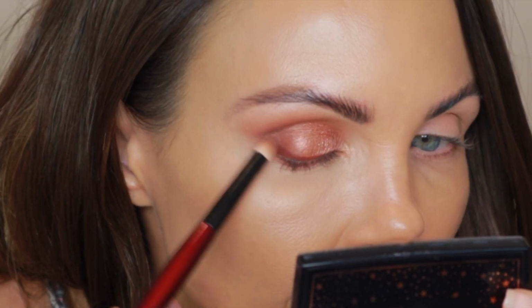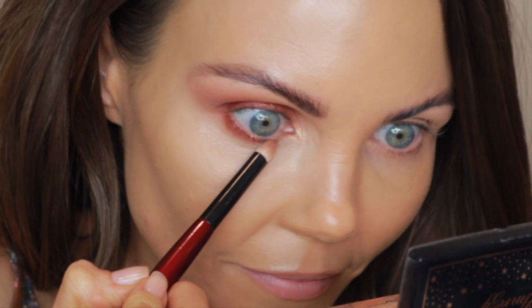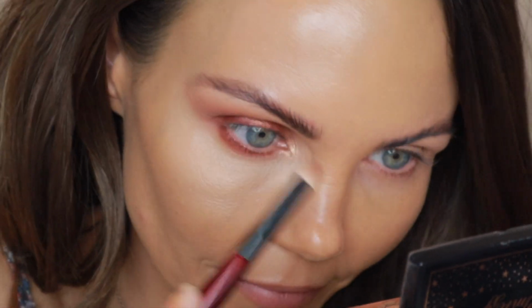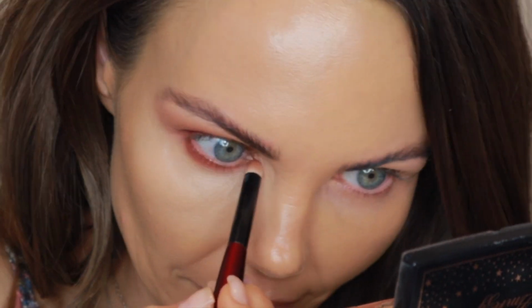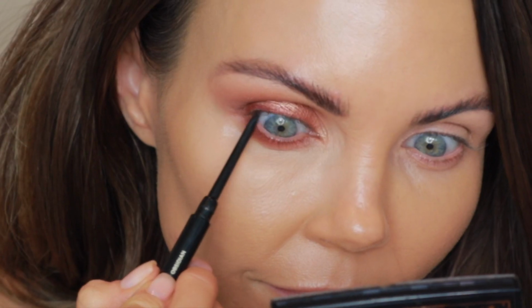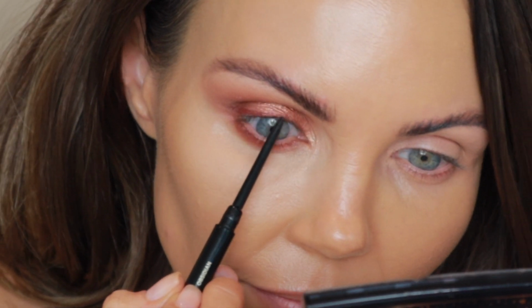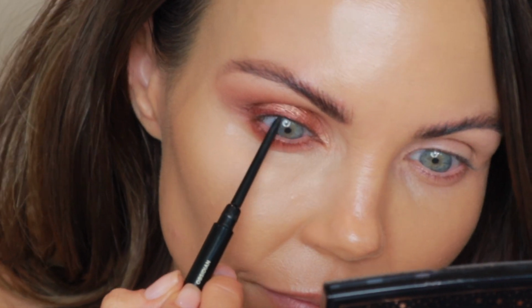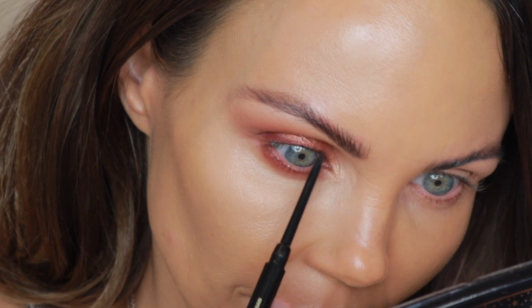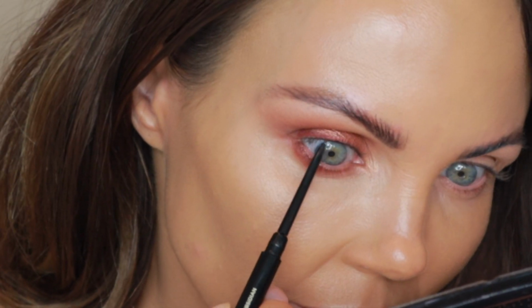Now taking a brush and going over that line just to make sure that it's nice and blended and everything is nice and smooth. Now I'm taking the Hourglass 1.5 mm eyeliner and I'm going to go up on my upper waterline and fill in any of those gaps. I really like this eyeliner pencil because it's really easy to get up into those hard to reach areas, and it's really, really small, and I really love this pencil.